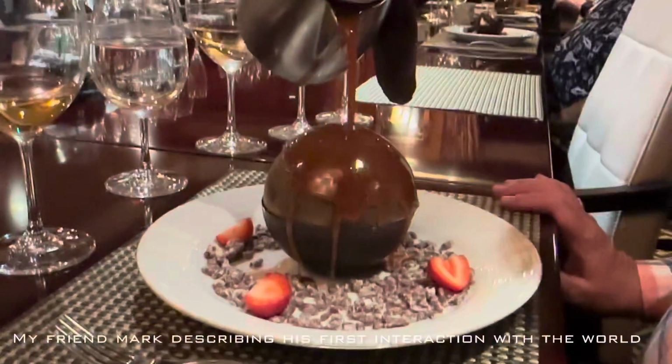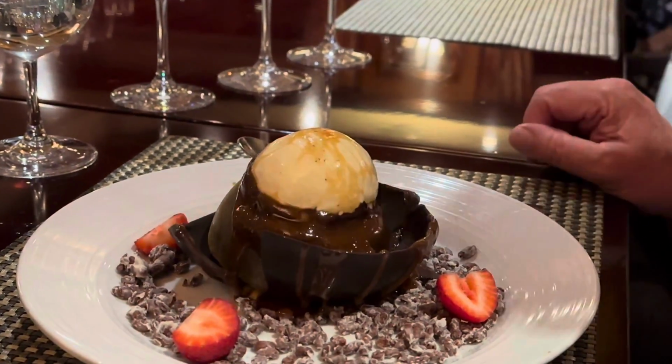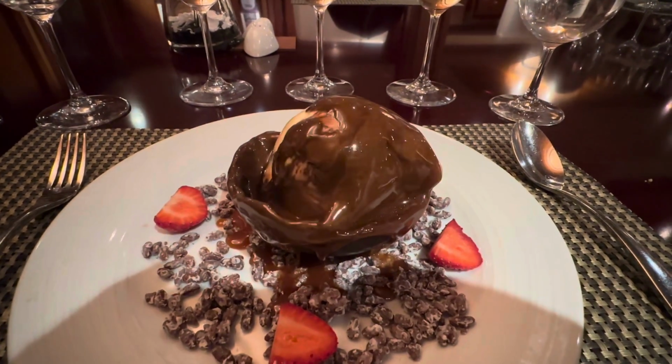And I had actually finished all six of my glasses of wine and had seconds, really drinking. And it's like, so I'm half soused and this comes out and it's like, wow.